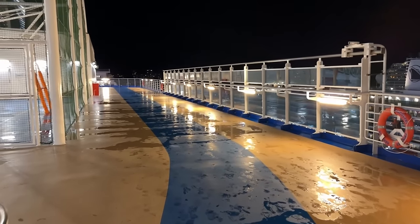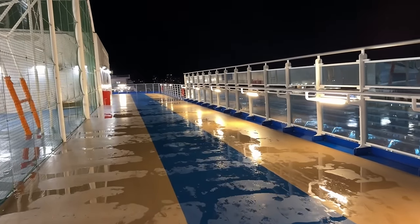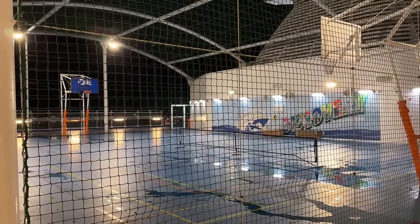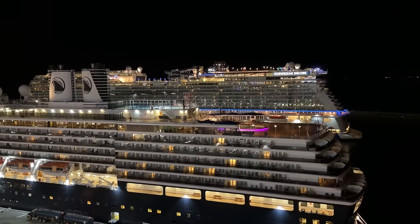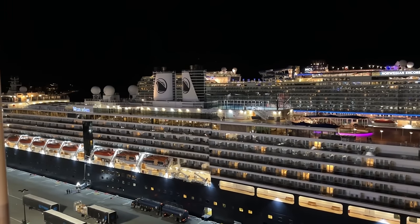I headed up to the very top of the ship, to a part of the ship I didn't show you in the previous ship tour video, to see if I could get some nighttime shots of Victoria, British Columbia. This area is the walking jogging track and the basketball and pickleball courts on the ship. There were two other cruise ships in port beside us, the Holland America Westerdam and the Norwegian Encore.